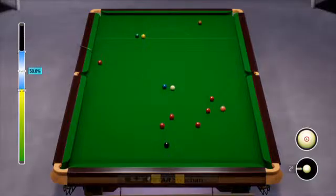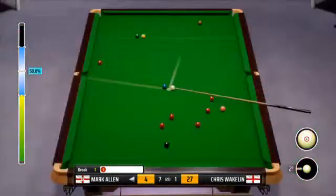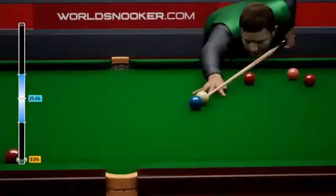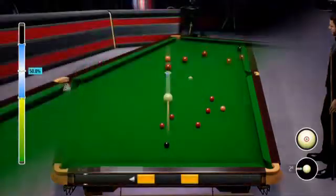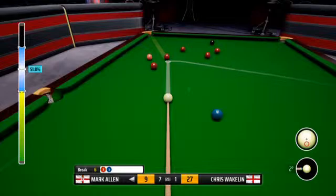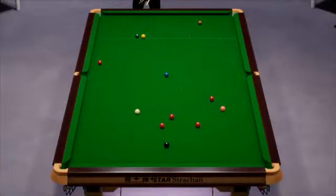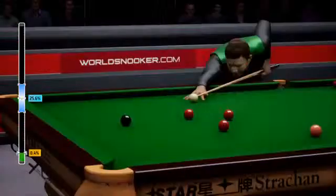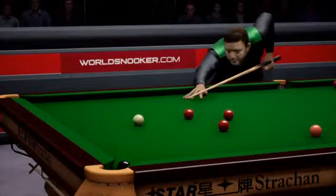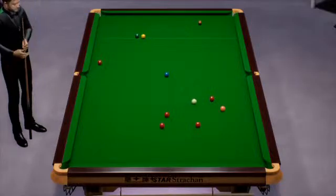The split looks good to me. 1. Six. Seven. 14.